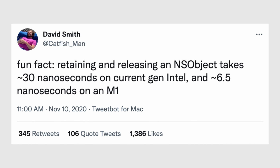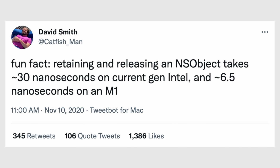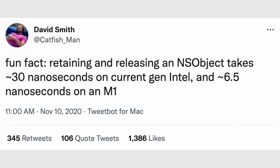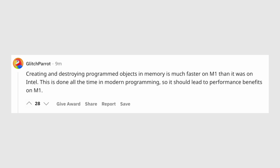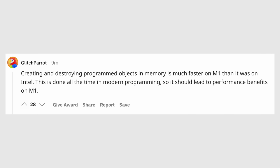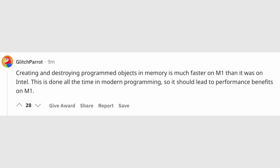Retaining and releasing an NS object takes around 30 nanoseconds on a current gen Intel chip and only around 6.5 nanoseconds on the M1 chip, or 14 using Rosetta 2 to emulate x86 Intel code. And if you have no idea what this means, Glitch Parrot explained that creating and destroying objects in memory, which is done all the time in modern programming, is much faster on M1 than it was on Intel.